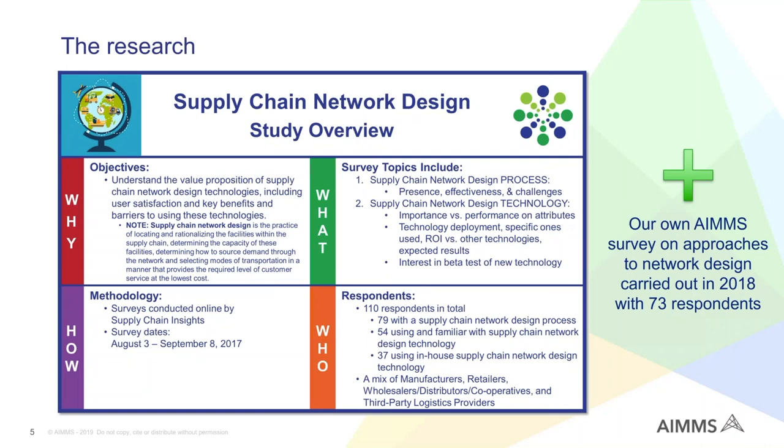In terms of the two research studies, the first one was one that we did in conjunction with Laura Cesari's Supply Chain Insights organization. This was back in 2017. There were 110 respondents in total across a range of manufacturers, retailers, wholesalers, distributors, and some 3PLs as well. Following on from that, because that gave us some really great insights but also raised some further questions, we conducted our own survey late last year with 73 respondents. So across the two surveys, we have close to 200 respondents.